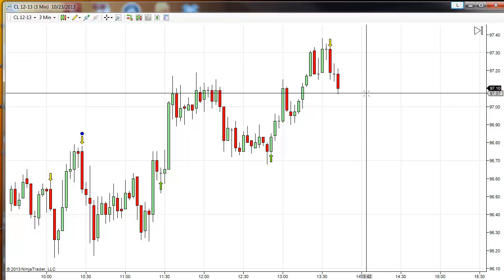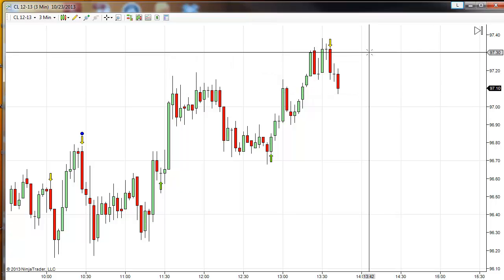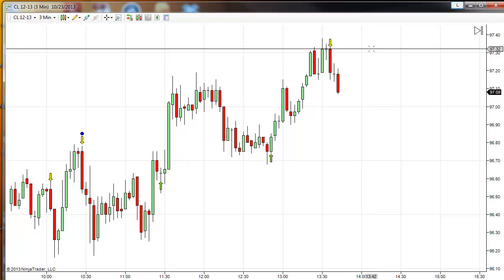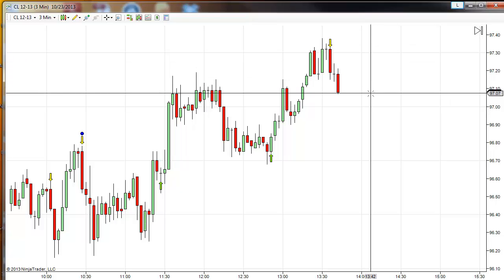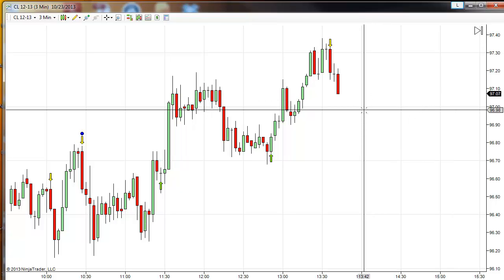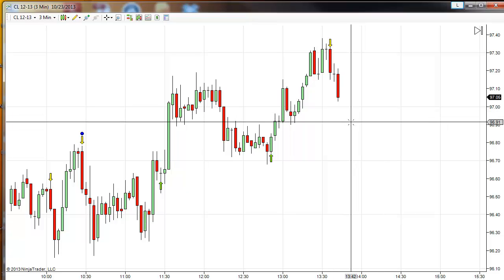32. Actually, no, my second one didn't get hit. This is what happens. So you're looking at 32. So I need 01 to make sure the 02 gets out. So let's see if it hits the 97.01. This is what happens when you do a lot of things at one time. So once it hits 97.01, the second contract gets executed. So let's see if that happens.